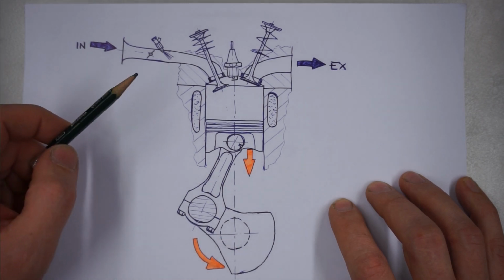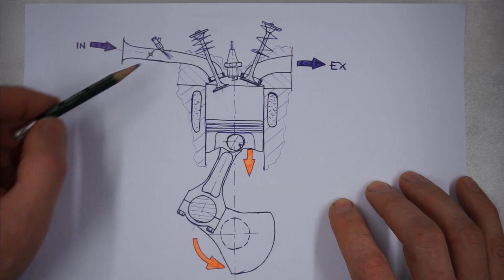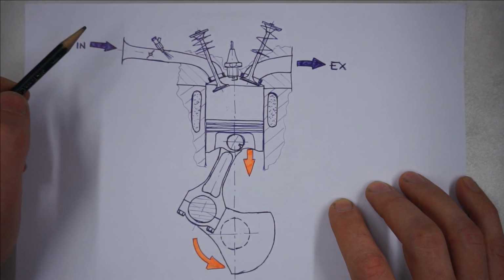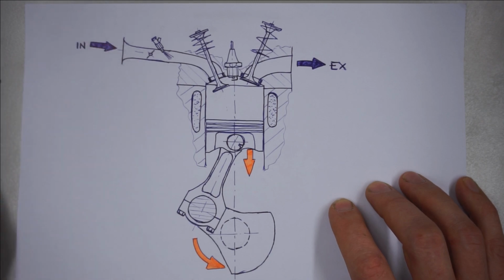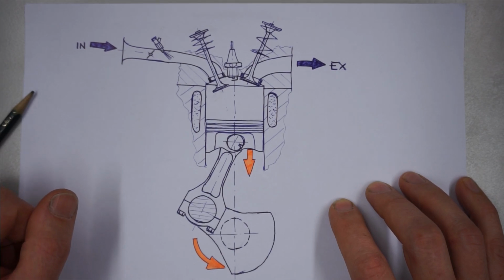Now, pre-ignition may take place regardless if the engine is equipped with carburetors, mechanical or electronic fuel injection, or even direct injection. It also doesn't matter much if the engine is naturally aspirated, turbo or supercharged. However, parasitic spark pre-ignition can only take place if the engine has more than 2 cylinders.